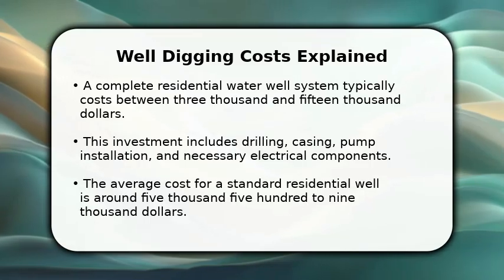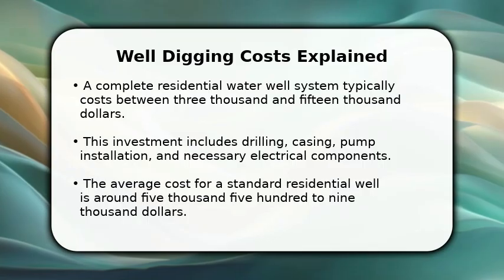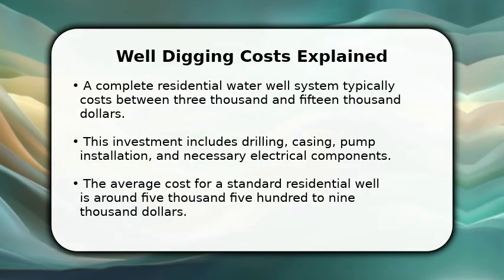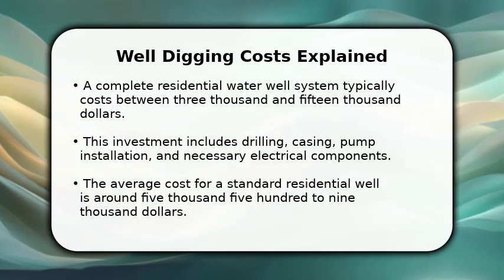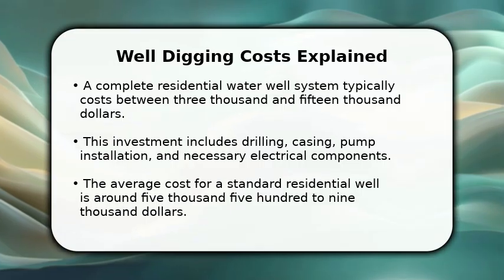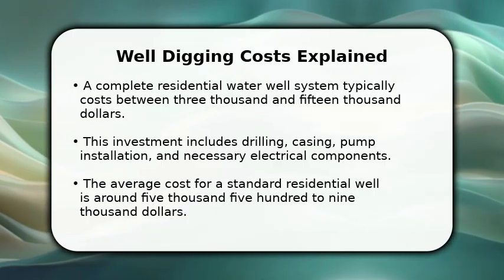Enjoy the video. In this video, I will explain how much it costs to dig a well. Installing a complete residential water well system typically ranges from $3,000 to $15,000. This comprehensive investment covers essential elements like drilling, casing, pump installation, and all necessary electrical components.